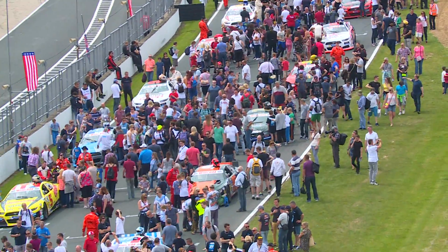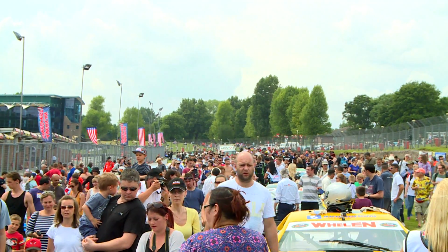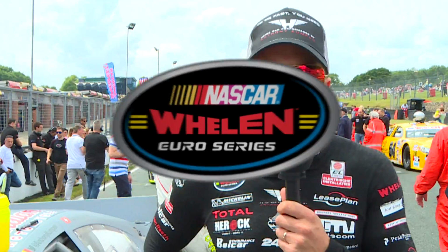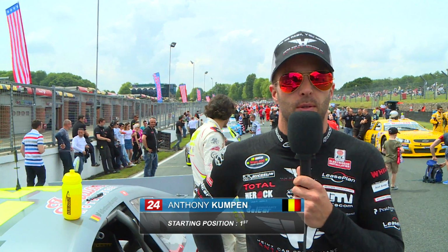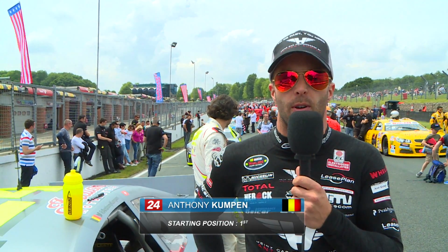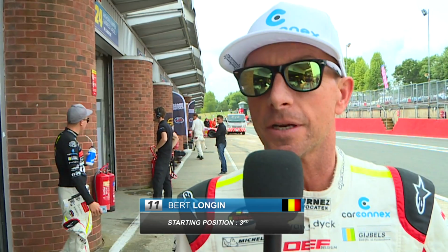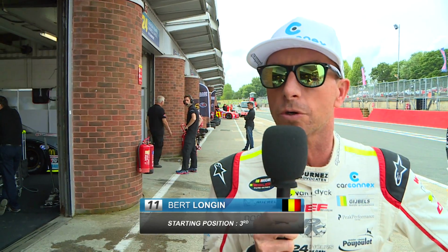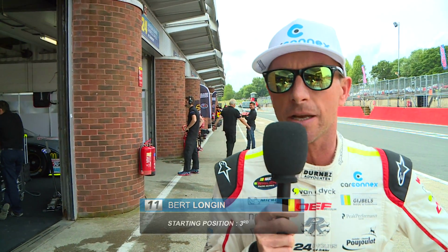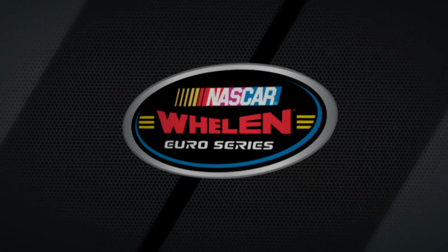The drivers are ready for the first race of the day here at Brands Hatch. Let's hear from the current championship leader and poleman for this race, Anthony Kumpen. It's a long race, the tires will go down, so we have to be a bit conservative. Ideally, I would try to take the pole position and then go for first into the first corner and then try to conserve that position until the end. For me this year it's my best qualifying. I'm also on the right position on the track for the first two corners, so I think it's quite good. Also I can protect Anthony a little bit because he is leading the championship. I want to push for a podium.